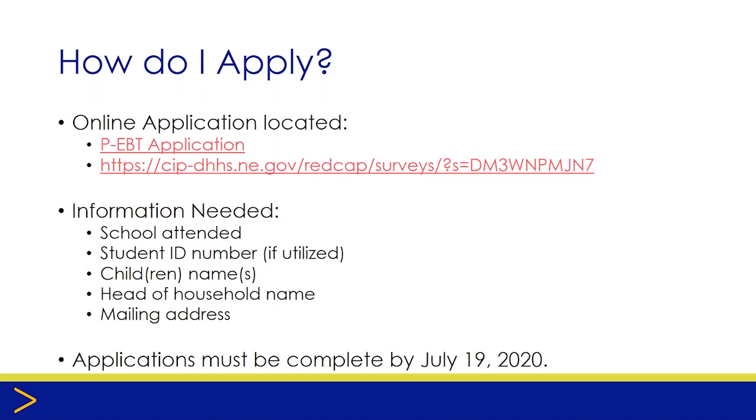Also, all information gathered on the online application is 100% confidential and will not be used for anything else besides confirmation of program participation. To complete the application, just follow the link on the slide. The link is also located in the letter or email sent to eligible families from the school. If you need help locating the application or you would like assistance completing the application, there are agencies that you can contact in order to provide this assistance. We will review those agencies later in the presentation. But for now, we are going to take a look at the online application.